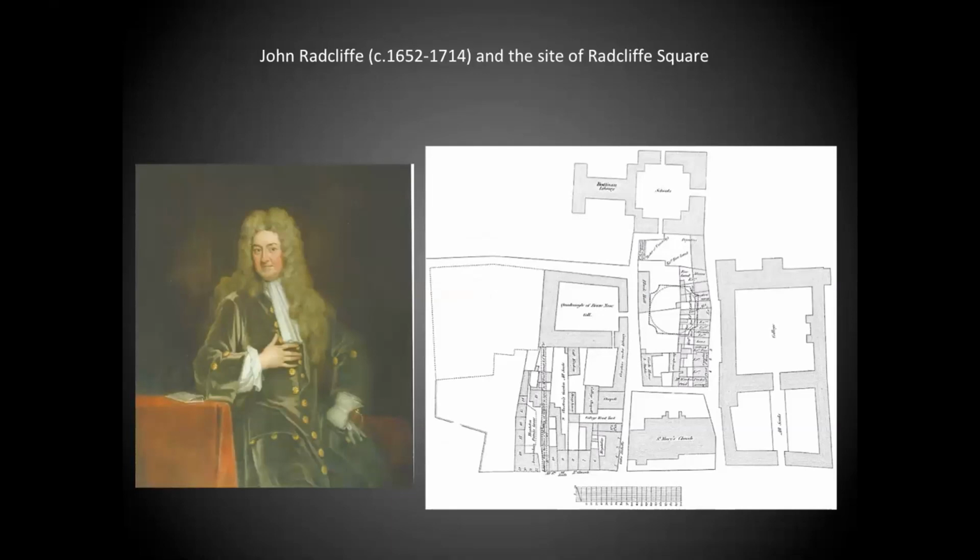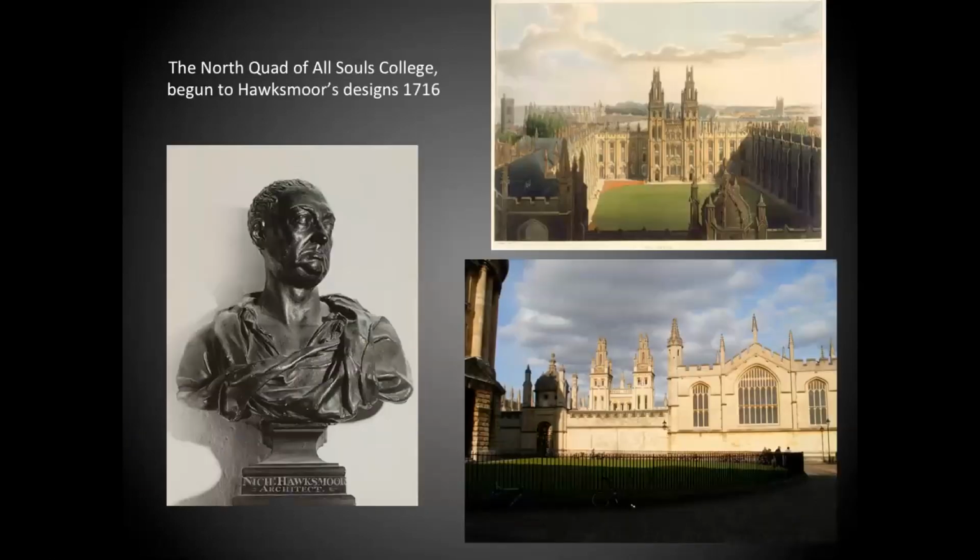And the way that that was built depended hugely on one man whom we see here, John Radcliffe, immensely wealthy physician, ministered to Queen Anne, lots of the nobility, made lots of money, and left it all to the university. And his idea was to have a grand building in the middle of this area, which was before then occupied by ordinary houses, which had to be cleared before anything else could happen. And that's why the Radcliffe Camera wasn't built until long after Radcliffe died.